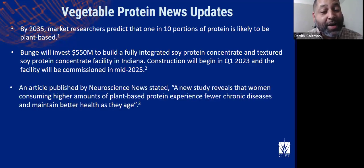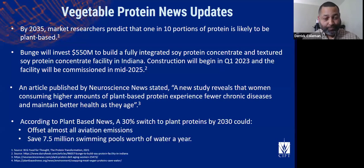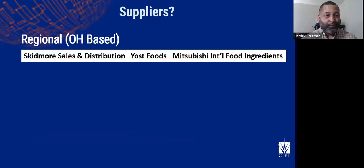An article published by Neuroscience News stated, a new study reveals that women consuming higher amounts of plant-based protein experience fewer chronic diseases and maintain better health as they age. According to Plant-Based News, a 30% switch to plant proteins by 2030 could offset all aviation emissions and save 7.5 million pools worth of water a year.